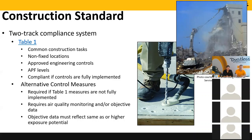And so they also allow for what's called alternative control measures. So you can either do your own air sampling, work with an occupational engineer to measure the dust exposures that your people are exposed to, or you can use what's called objective data. Objective data has become sort of like the most common way of complying with this method.